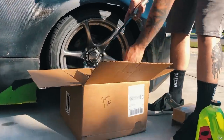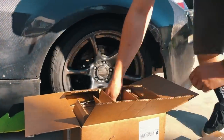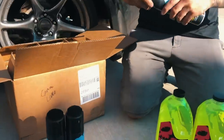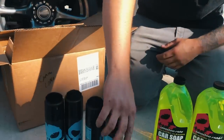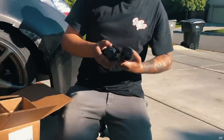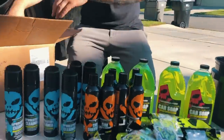So in here we have a box within six other boxes, and on top there's different types of lids and nice things. Upholstery cleaner, we got two of those. Oh wait, sorry. Three quality caps. Easy for removal, you know, to get to work. So we got six of those. We got tire dressing. Two of those. Oh wait, four of those. Oh wait. Six of those.